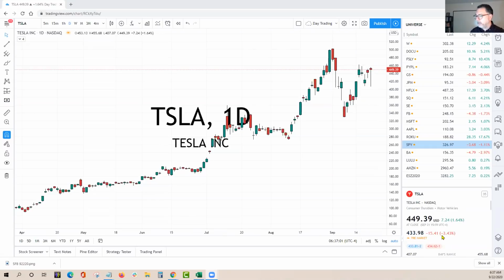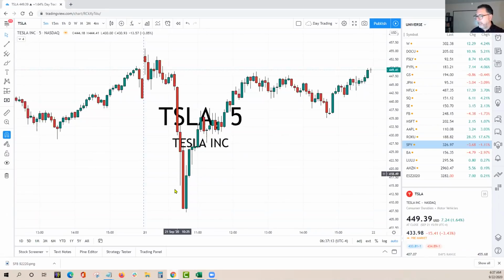You can see we're actually trading lower. The futures are slightly positive, nothing to write home about. But traders, Tesla's right around 433, which is taking it kind of smack in the middle of yesterday. If you weren't trading yesterday, this is what happened yesterday. And it fought its way all the way back.